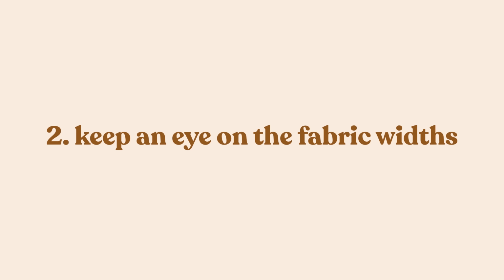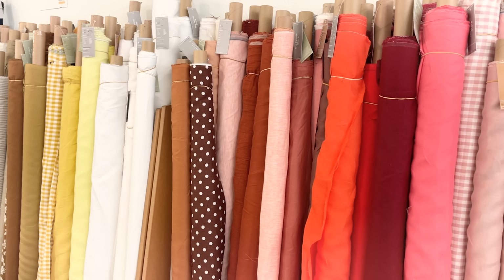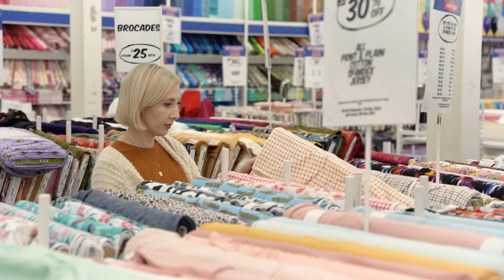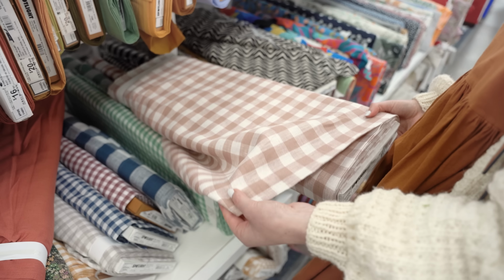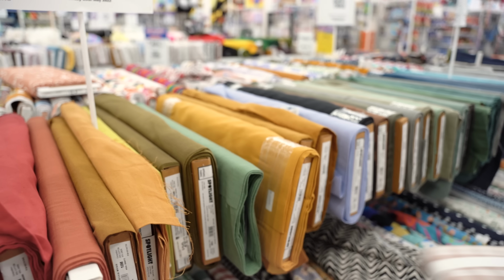Tip number 2 is to keep an eye on the fabric width. If only there was a standard width for dress fabrics, but unfortunately there's not. In my experience, the most common is around 115 centimeters or 45 inches wide. Some fabrics are as little as 90 centimeters or 35.5 inches wide, but you can sometimes get fabric up to 150 centimeters or 60 inches wide. If the fabric is 150 centimeters, you won't need to purchase as many meters as you have more fabric in the width to work with. So make sure you keep an eye on it, and you may need to add or subtract the amount on your cheat sheet as necessary.